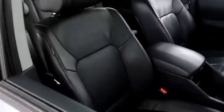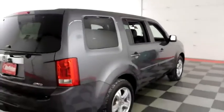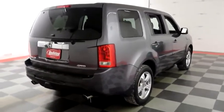Inside, leather interior. Seats are very clean all the way throughout. You have second row and third row bench seating, so plenty of room for the whole family. Up top you have a sunroof. One more look down the passenger side, then swinging around to the back end.